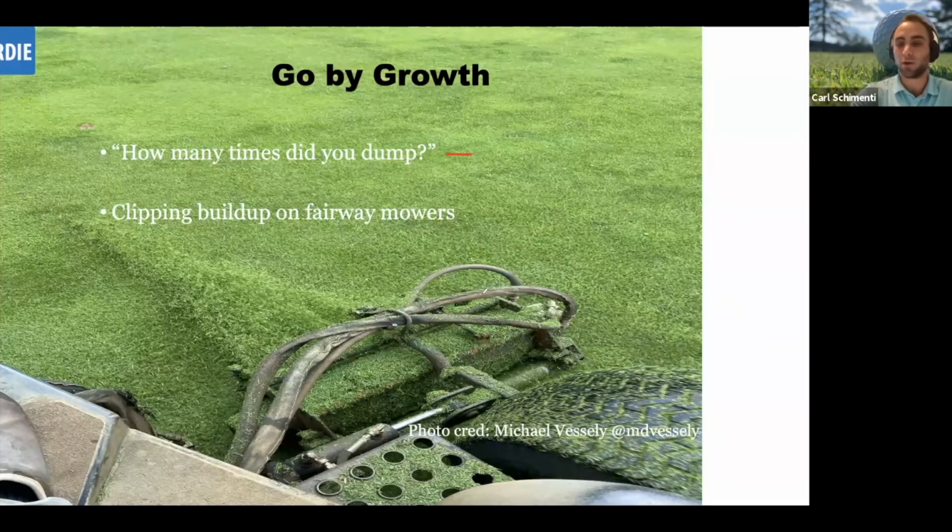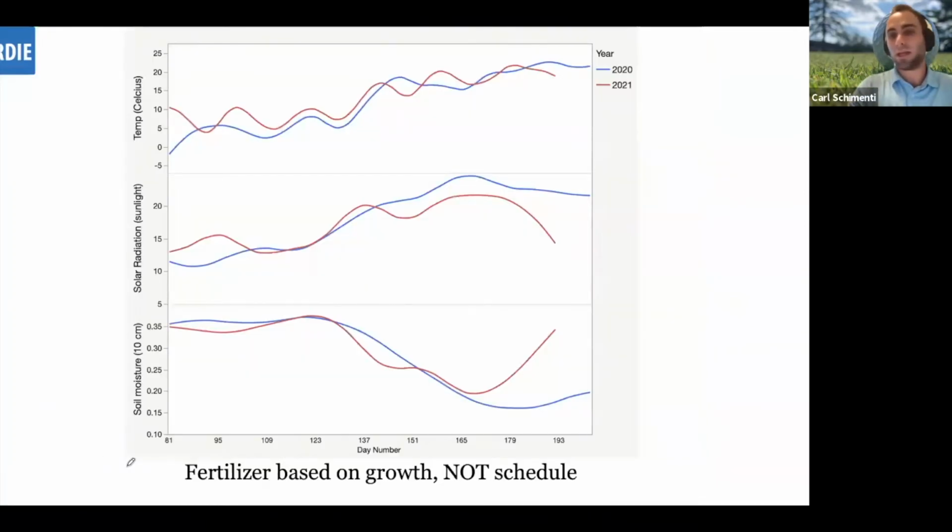If you want to do this for fairways, this is a great photo from Michael Vesely, right? Baling hay on fairways. Get some observations from your equipment operators. Is there a ton of clipping buildup? Do I need to fertilize those fairways here soon? So the idea here is to get off of that kind of schedule basis of fertilizer and bring it back to growth, right? Because we care really about the growth of the grass, not what time in the season we're in. So this is just some data that's kind of outlining how variable a year can be year to year.